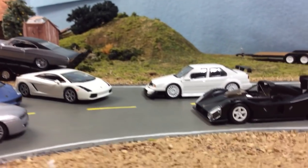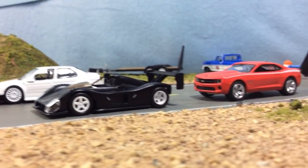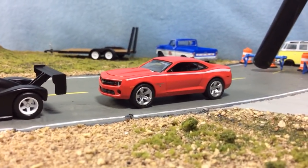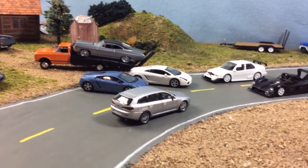Very pleased with it. Always happy to add Kyosho. Always, always happy. And I love this Camaro. It is a fantastic looking car. So, anyways, there you go. You all have a good Sunday.